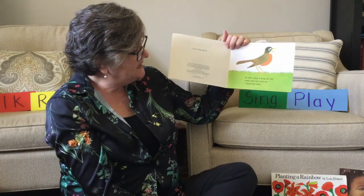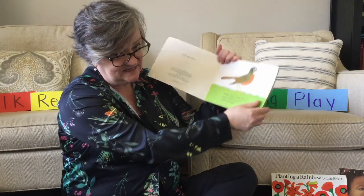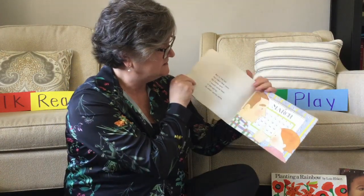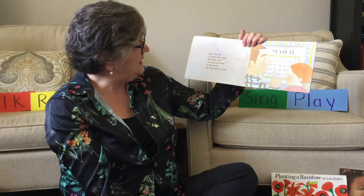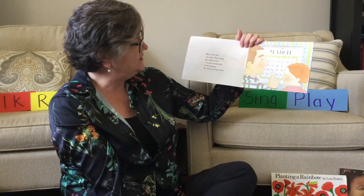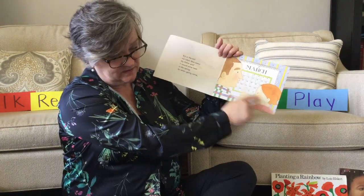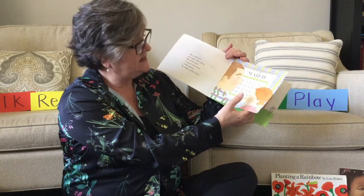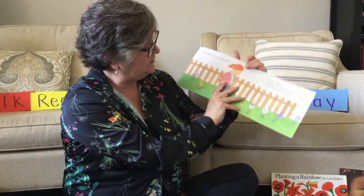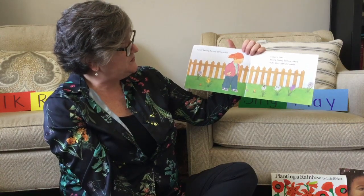A robin sang a song for me every day last summer. I liked that robin. But in the fall, my robin flew away. My father said he would come back in the spring. So when spring came, we're looking at the calendar, it says March. Here in Canada, really spring starts in April. I went looking for my spring robin.